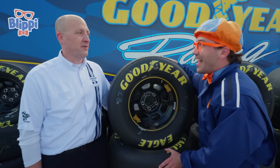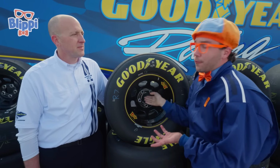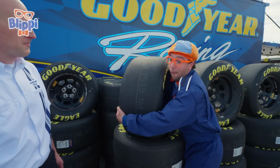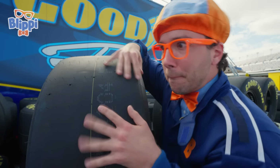That's the idea behind it, is to give them enough stick so that they can go as fast as they can go. Whoa, that's cool. And these tires, they look a little different from your regular car. Well, look at this. Whoa. Do you see this part of the tire? It's really smooth, and some parts are kind of hairy.